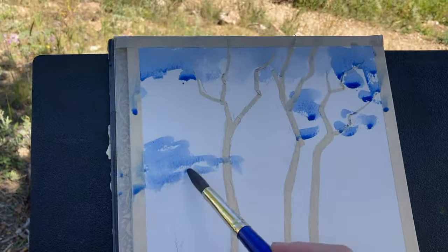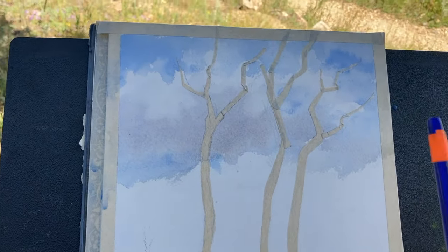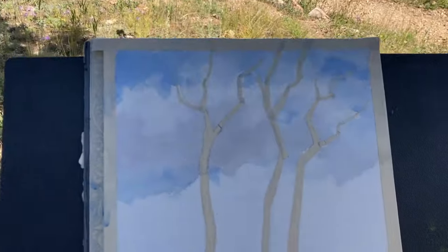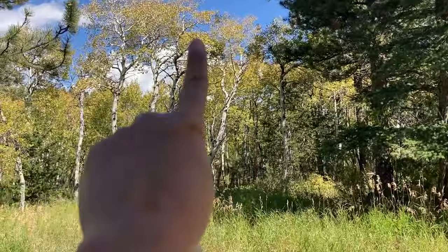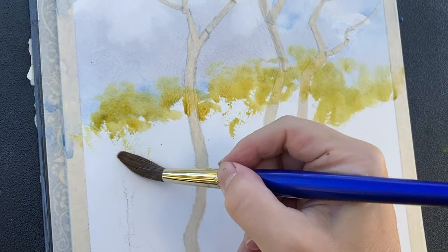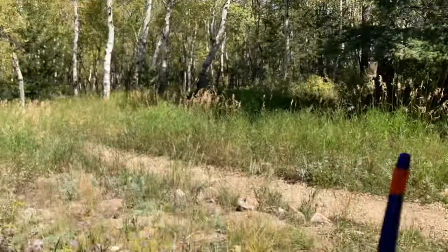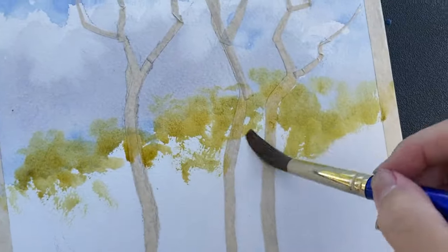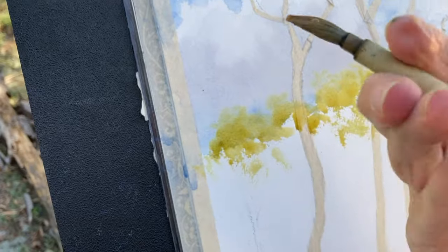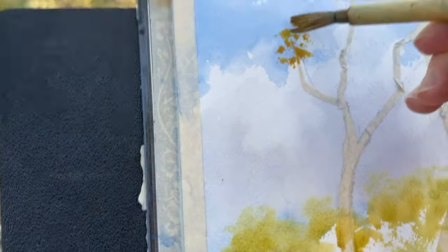Okay, I'll turn this off for a second. Okay, so I've got my sky background in here and it's still quite damp, so I'm going to wait just a little bit to time it so I can put in these leaves. See, I'm still letting this dry a little bit because see how these have a little bit harder edges. So then I get these in and then we'll do the others here. And I've got my bamboo brush, which gives a little bit more randomness to the leaves.